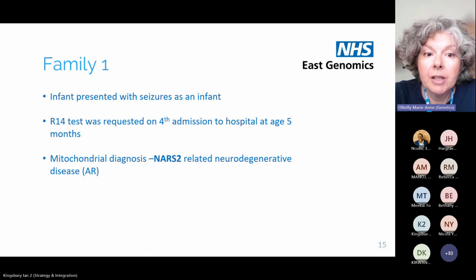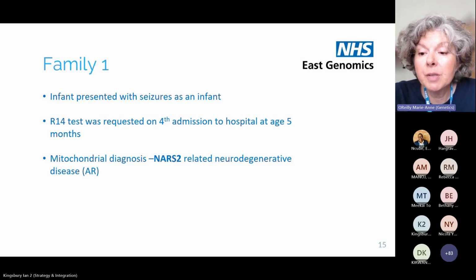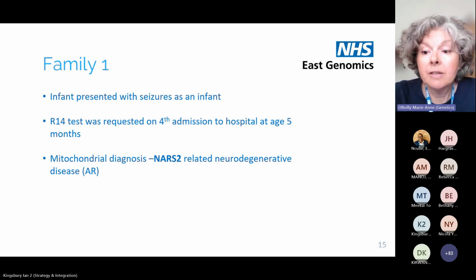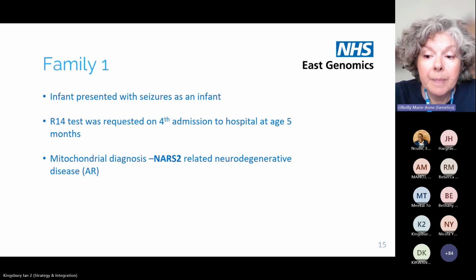For our first child, they had presented with seizures in infancy and had several repeat admissions to hospital because of the seizures. On the 4th admission, when they were 5 months old, an R14 test was performed, and this delivered a diagnosis of a mitochondrial condition. The child had 2 NARS2 gene variants, and this is a known related neurodegenerative condition.